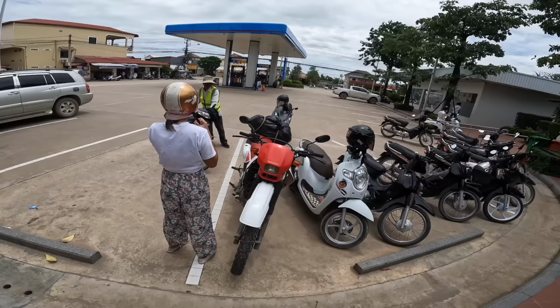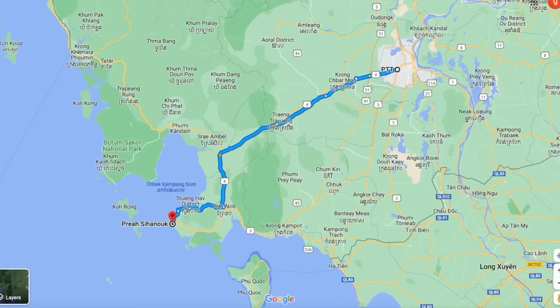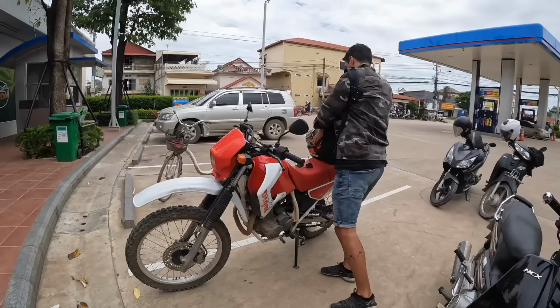Alright guys, ready to rock and roll again on the Cambodia road. We are taking road number 4, which is the fastest one, but not the most beautiful or the most scenic. Maybe on the way back we'll take number 3, I think, which is a bit more scenic, but this number 4 should be the fastest. So we prefer to go straight because the weather is a bit risky.